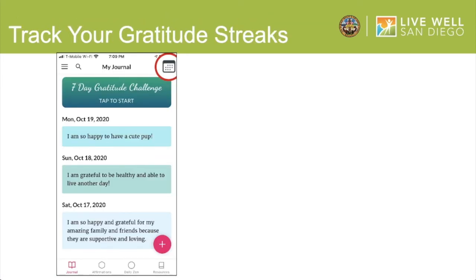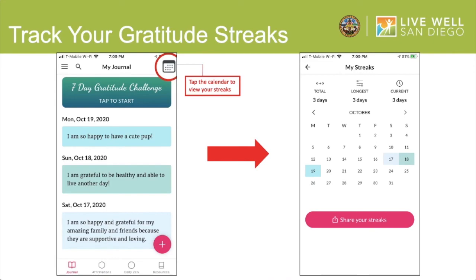Back at the main screen, you will see a calendar located at the top right corner. Click on the calendar to see an overview of your gratitude streaks and the progress you are making. Feel free to share your streaks with family and friends.